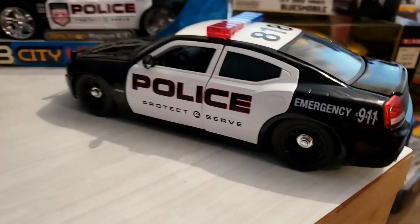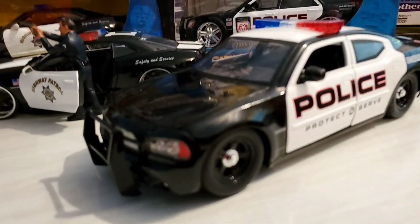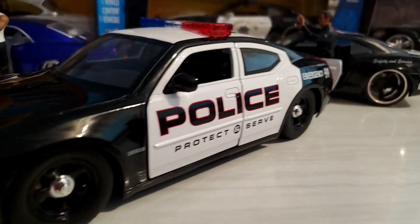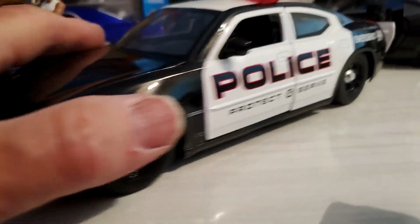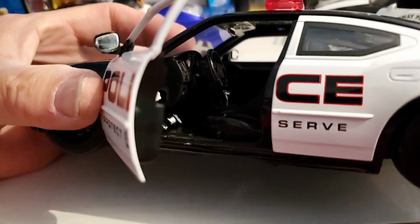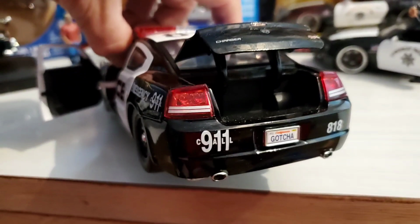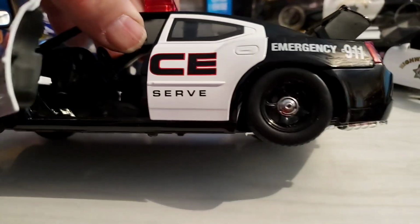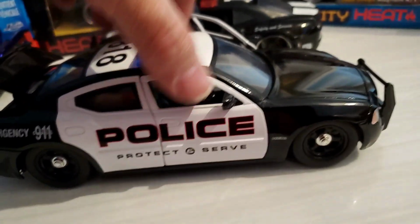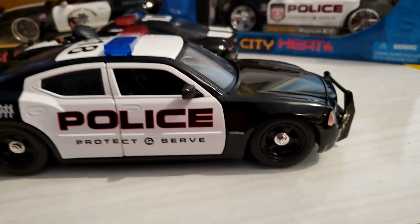Now, this is the Charger, which I never really cared for as a Charger. It's a four-door, and it really isn't that an attractive looking car. But as soon as you turn it into a police car, with the push bar, black and white paint, this is Jetta Toys, so, they're not highly detailed, but they get the job done, opening trunk. Overall, very nice. Love the stock steel wheels, little chrome hubcaps. So this is one of my favorite police cars for the newer versions. Of course, the new Charger looks even better as a cop car.